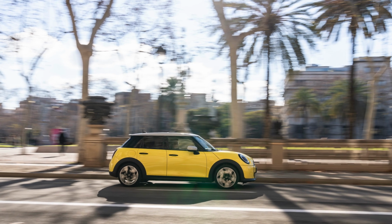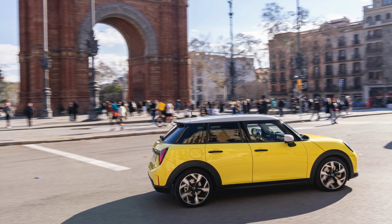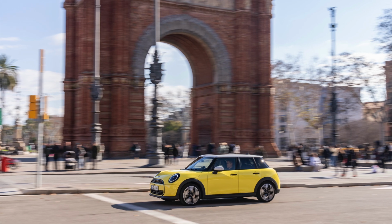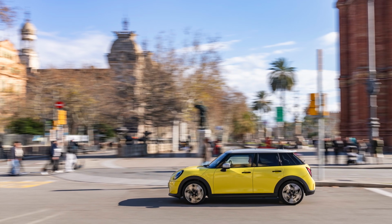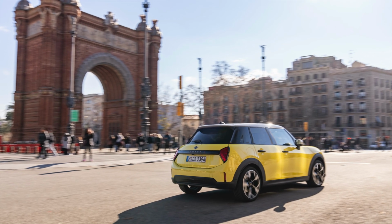More space for adventure with a sunny disposition: the MINI Cooper S 5-door in radiant sunny-side yellow. Thanks to its well-thought-out proportions and the efficient 2-litre 4-cylinder petrol engine, the MINI Cooper S 5-door knows no bounds.